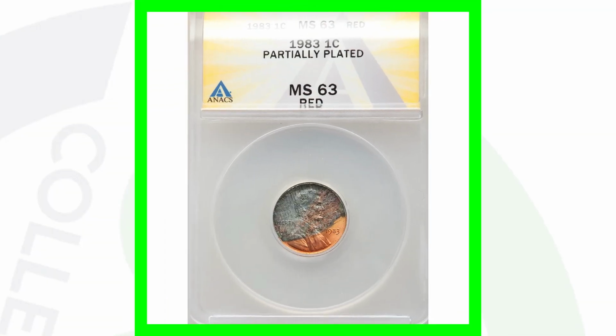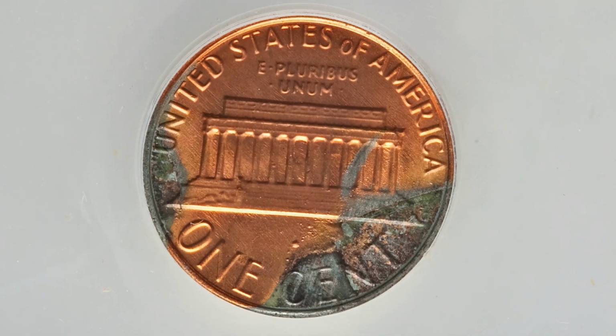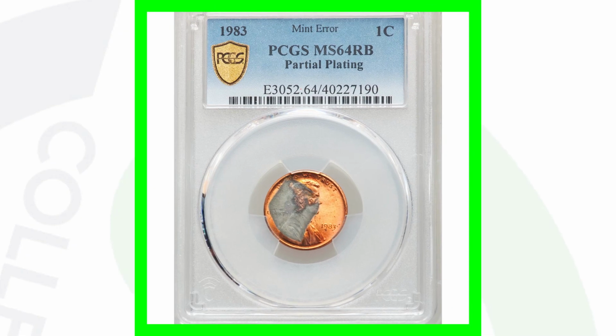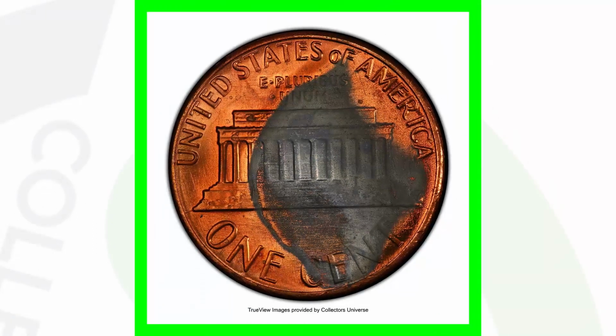Now here is a 1983 Lincoln cent. Might look like damage, however, it is a partially plated penny from 1983, graded at a mint state 63 red by Annex. This coin ended up selling for over $130. Here's another example of a partial plating. This coin also sold for over $130 at auction, graded at a mint state 64 red brown by PCGS. So 130 bucks there for that coin.